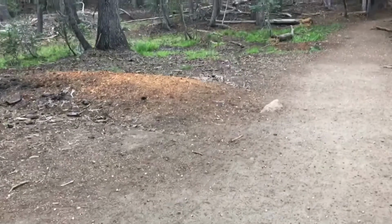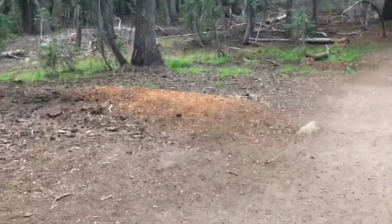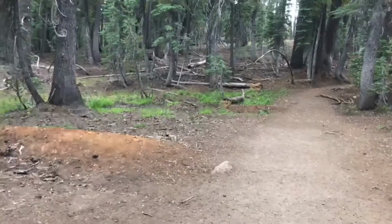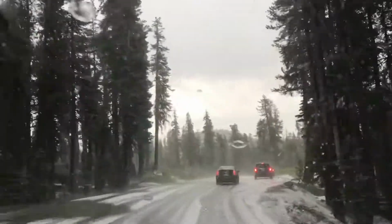No, you don't run. Go on, Kate. Is that a storm? Feels like a storm. Hail, hail. We experienced hail as big as marbles on our way back. Scary, but it was a fun experience.